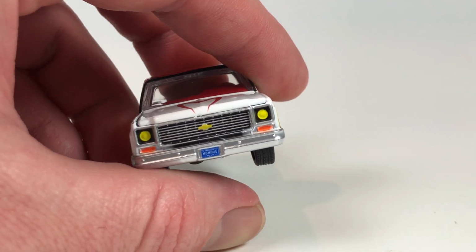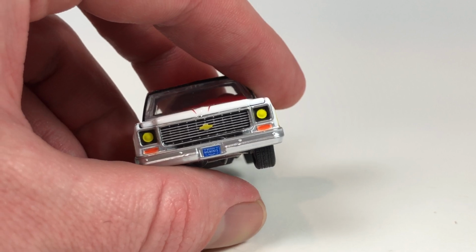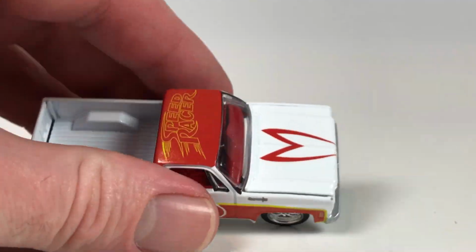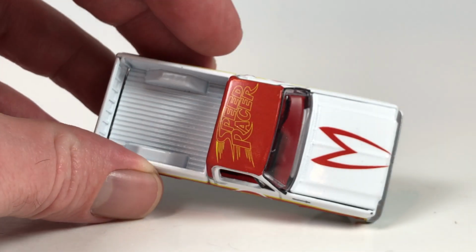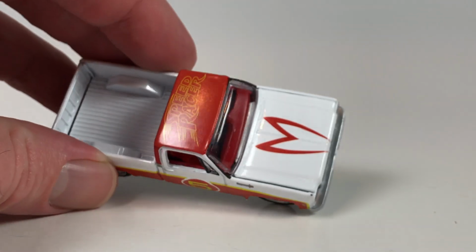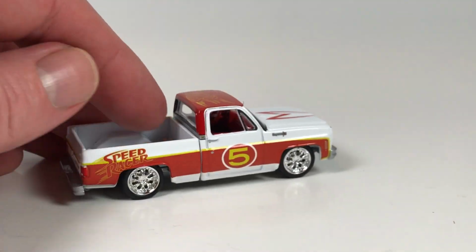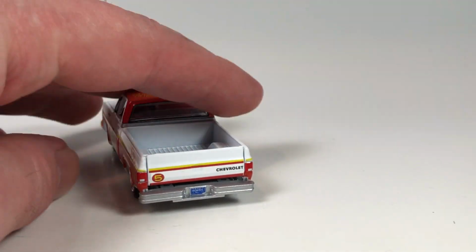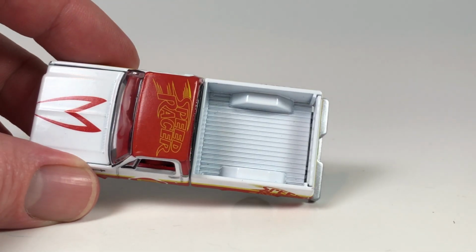So MG Minis here on the license plate, which is a Michigan plate, which is appropriate because I believe that's where he lives. And pretty awesome, at least here in the States. So Speed Racer up top there. You got the little Speed Racer. This would be a red line accent on the actual car drawing. And then of course the tailgate looks great. It just looks really good, actually.